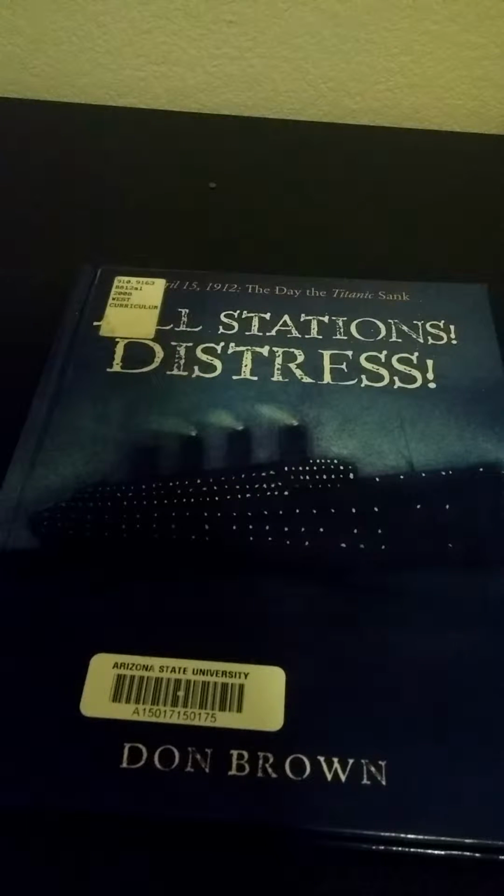The title of this book is called All Stations Distress, written and illustrated by Don Brown. Don Brown is an award-winning author and illustrator of many picture book biographies. He is widely praised for his resonant storytelling and his delicate watercolor painting that evoke excitement, humor, pain, and joy of lives lived with passion. He currently lives in New York and has written 26 books.